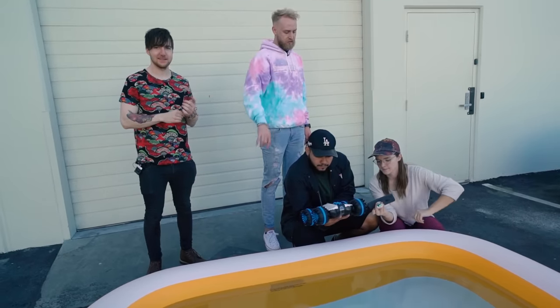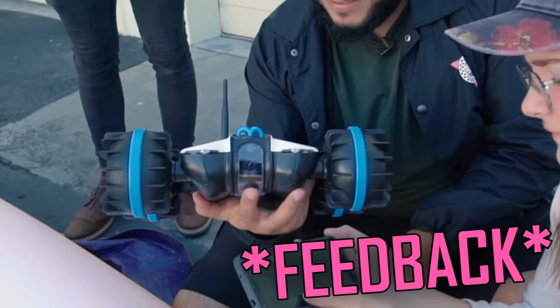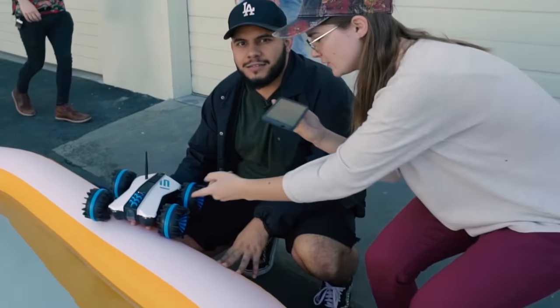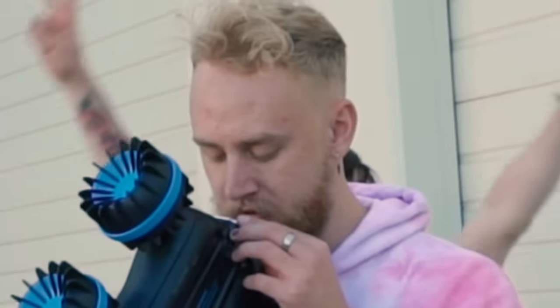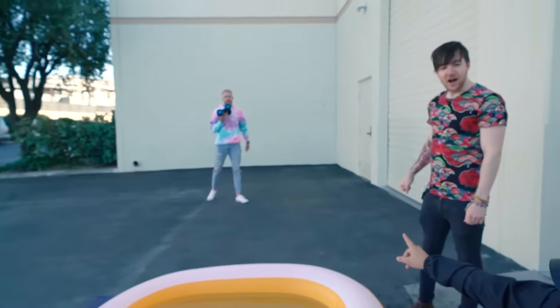Let's go. Let's show Chanel what we're working on. This is an app. It sucks. This is an RC land car, water car. There's also a feature where you can talk through it. Hey. Hello. Hello. Let me try. Hello. Oh, now it's good. Microphone. I didn't hear you. I figured it out.